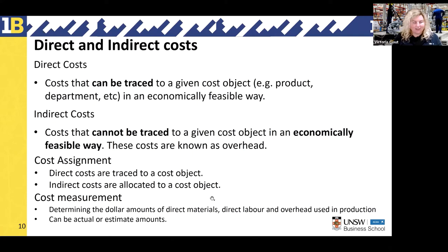So let's have a think about manufacturing sofas. If you have sofas and they have some glue and nails in them, we could, in theory, count the number of nails and measure in a measuring cup the amount of glue. However, the cost of doing that is just not worth it. It's going to be far too expensive compared to any benefit we would get from accurately measuring the glue and nails. What we would do instead is say that the glue and nails are indirect, and just spread that cost. Let's say it's $500 for that month. We just spread it over all of the sofas in the factory.